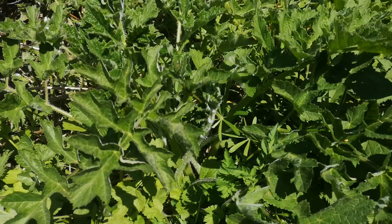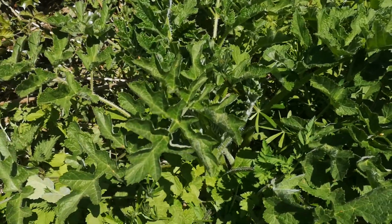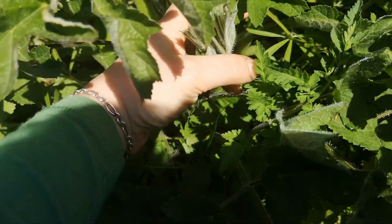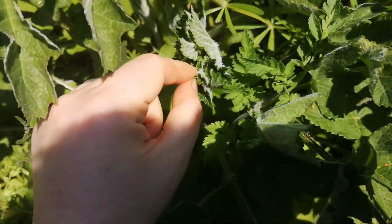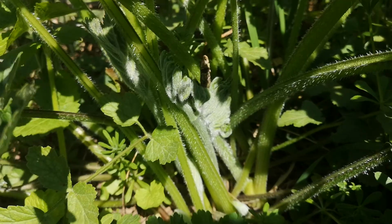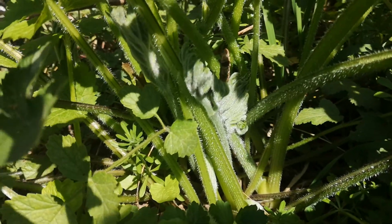So the part that I'm going to take today for eating is the young shoots, and we've got a couple in here that are sort of furled in. For me, this one feels a little big. It's starting to unfurl and you can see the greens. But these in here, these are perfect. This is just what I'm looking for.